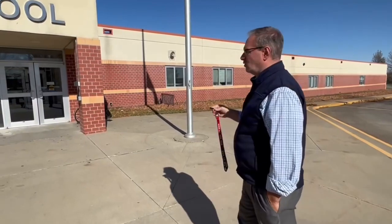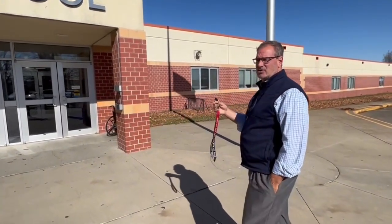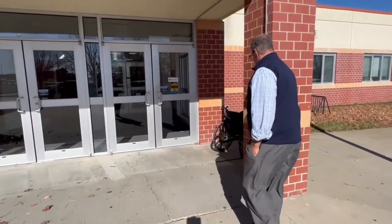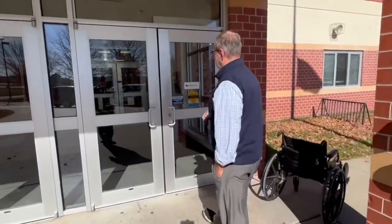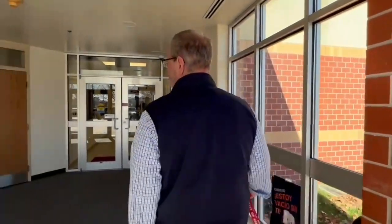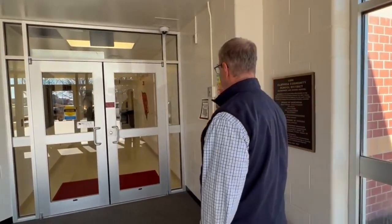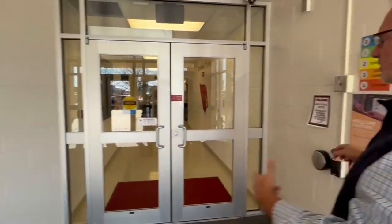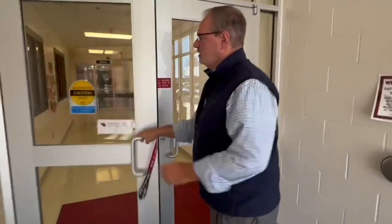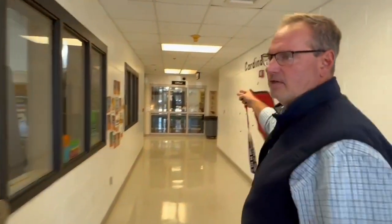This section that we're looking at right now is the entrance to the 4-6 side. The Garfield side is actually the exact same. Once you're buzzed in through the first door here, you start to gain access to our building. These doors here to the left are locked, but this door, once you get past here, you would have access to the whole school. Our secretary is still another 50 feet up to the front.